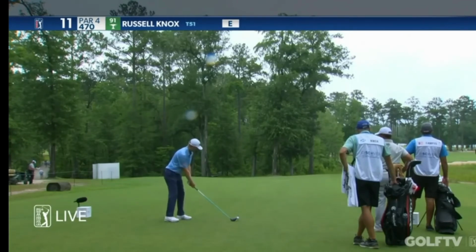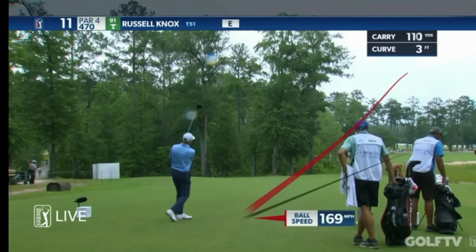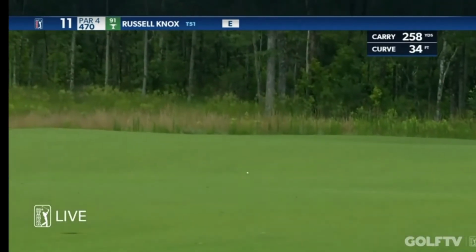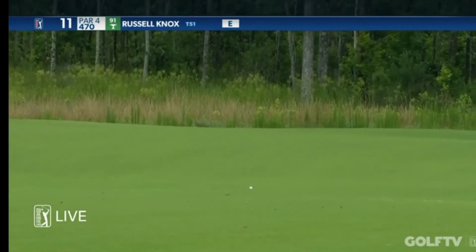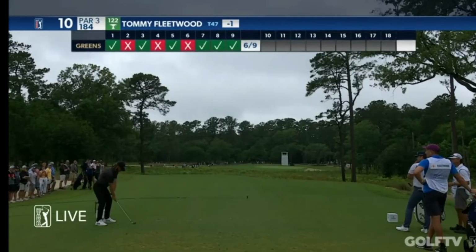Here's Knox. Swing there. Yeah, perfect. Well, this one on a much more conservative line for Knox down the left side. That one definitely going to be on the fairway. Yeah, very protected part of the golf course up in here. Difficult to feel the breeze that which should be in. Comes Fleetwood's tee shot at 10.